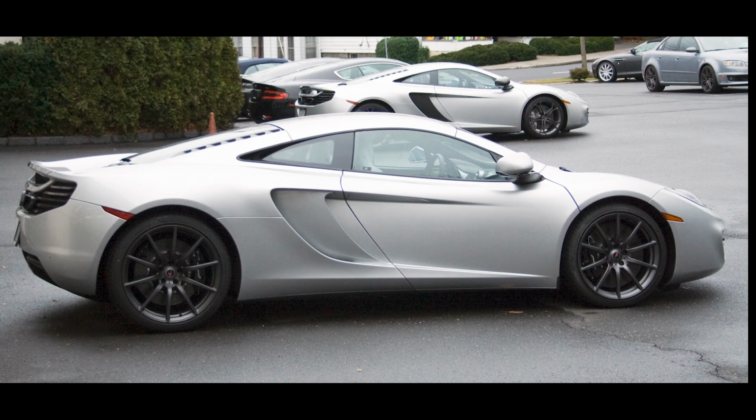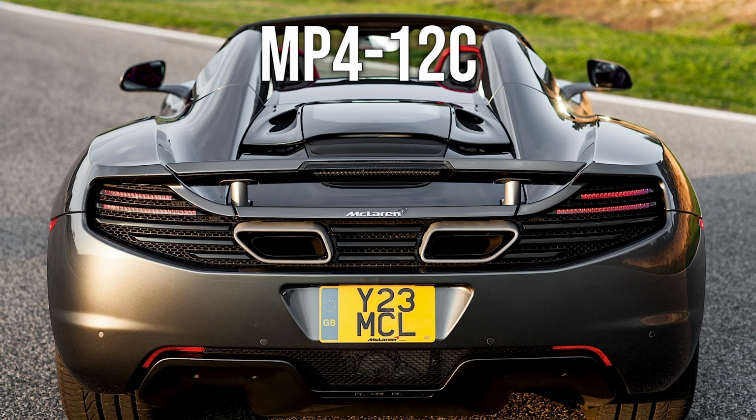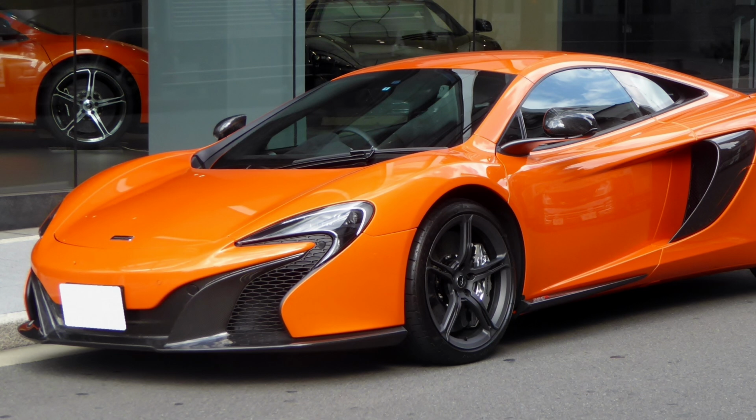The side profile here looks a lot like the 650S, which came right after in 2014. And you'll actually note that the 650S is more or less visually the same exact car as the MP4-12C. The big difference being the front has now integrated the McLaren swoosh headlights that would proceed to be on other McLaren models for quite some time.